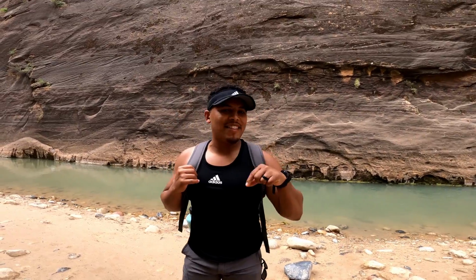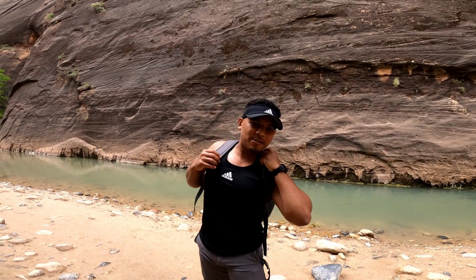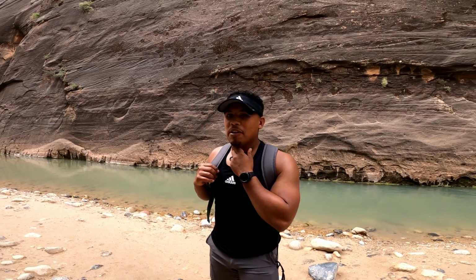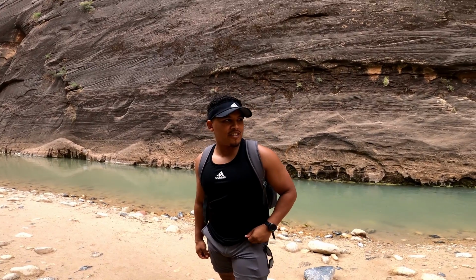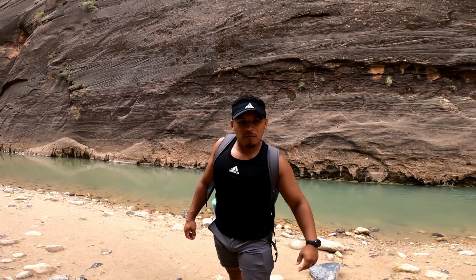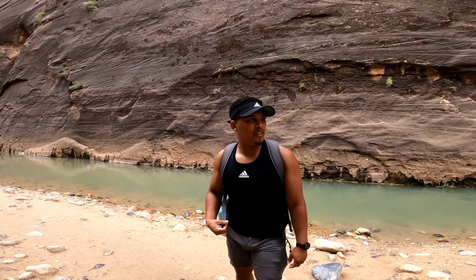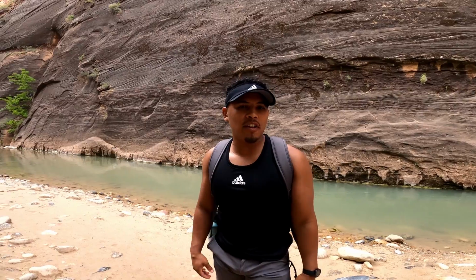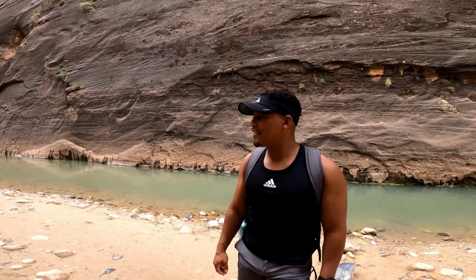So guys, if you're ever in this area and come to Zion National Park, the Narrows is where you wanna be. It's awesome out here, especially on a really hot day. It's not that hot today, but on a really hot day, the water is really refreshing. It's not too cold, but it's refreshing. If you go to where it's deeper, it'll definitely cool you off. It's beautiful. A lot of people, but it's kind of spaced out in some places, so you can get good shots of pictures and videos.